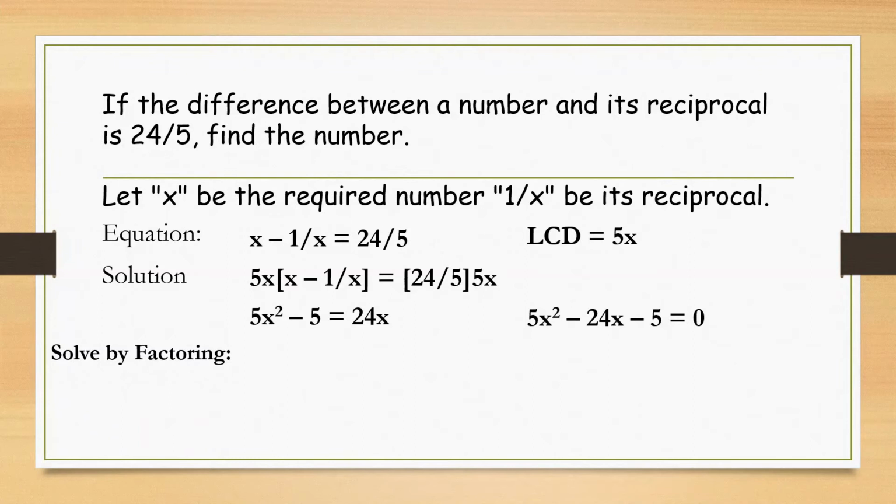After we transform the resulting equation into standard form, this time we're going to choose the best method to solve for the value of the unknown, and that is by factoring. The factored form of the equation 5x squared minus 24x minus 5 equals 0 is the quantity of 5x plus 1 times the quantity of x minus 5 equals 0. Why? Because the outer product plus the inner product satisfy the middle term of the quadratic equation.